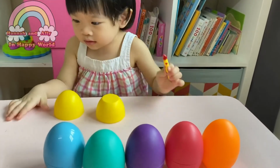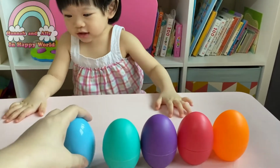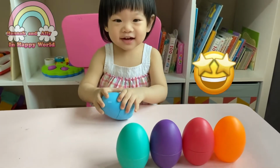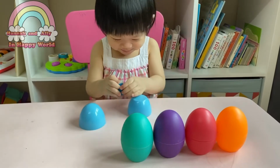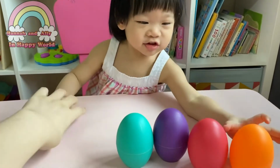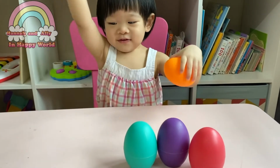Let's knock a second egg. Which one do you want to knock? Oops. It's a shape. Ball shapes. Shapes are everywhere.